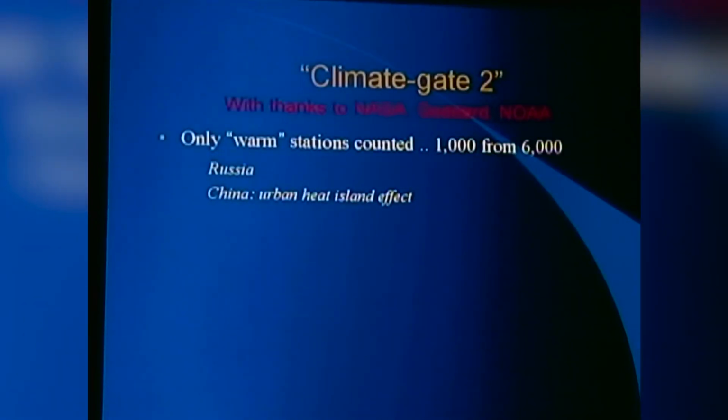So anyway, I'm not bitter, but we're getting into ClimateGate 2 now because Goddard and NASA and NOAA are now involved, and only warm stations are being counted. In the United States, the temperature monitoring stations have been reduced from 6,000 to 1,000. California, I think, has 4 now, 1 in the San Francisco airport, and 3 on the beaches down in LA and San Diego, where it's warm. There's no Sierras in there.